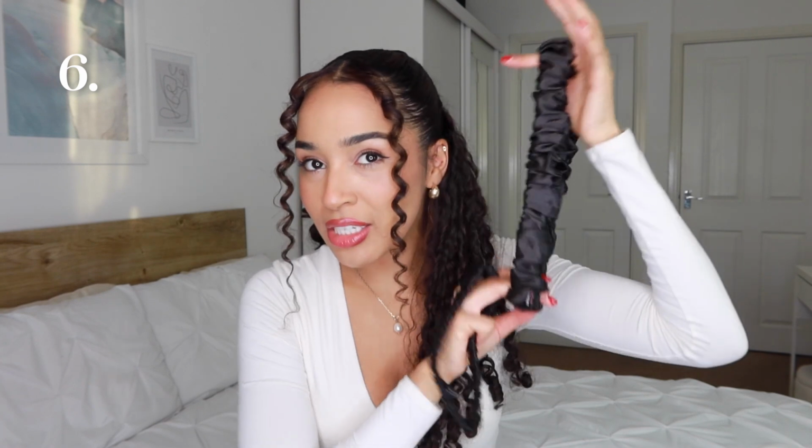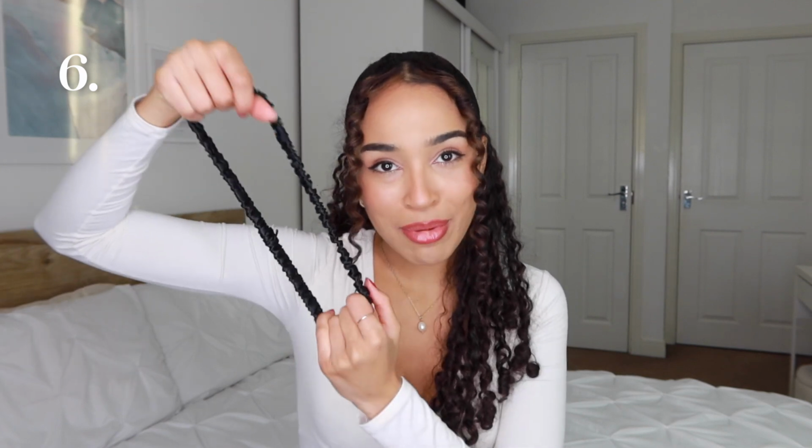So these are my current varieties of Headchies. We have the thicker one right here, so you see it's headband size. It can go all around your head, but it also makes an amazing scrunchie as well. So this is the thinner variety. Same thing, it can be used as a headband and as a scrunchie, and they're just so versatile. I absolutely love them.